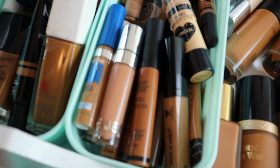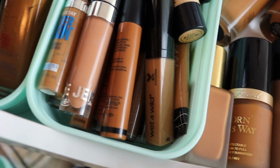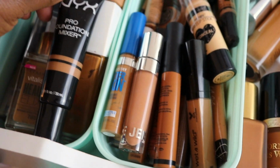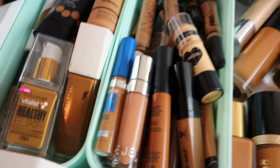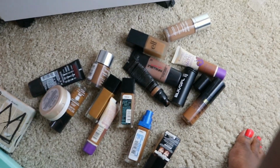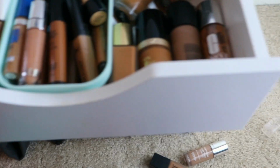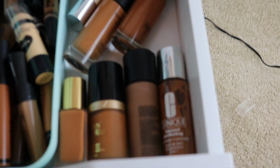So we've got the drugstore side down to 1, 2, 3, 4, 5, 6, 7, 8 foundations. I'm not going to count the foundation mixer because you can't really wear it by itself. So I think that's pretty good. I have 8 and I got rid of 18. That's over half of it gone. On to the high-end side.